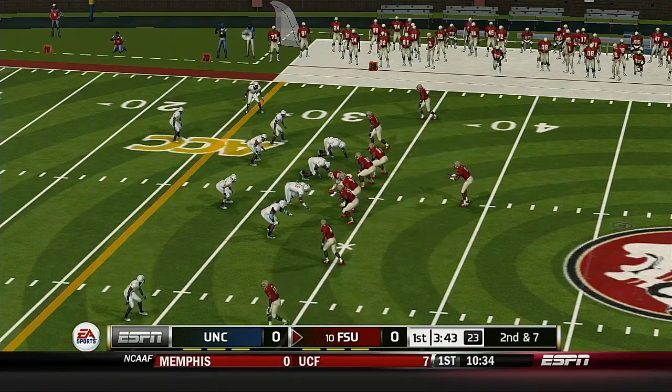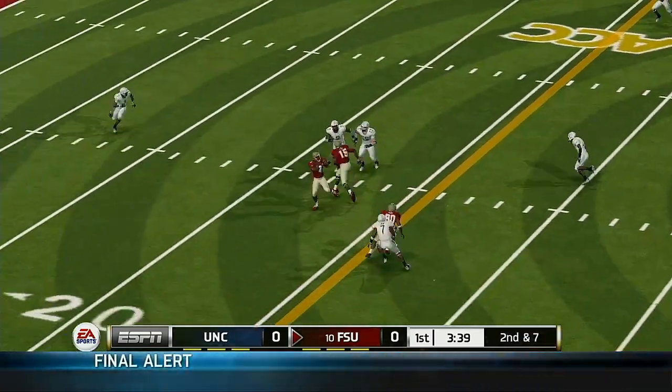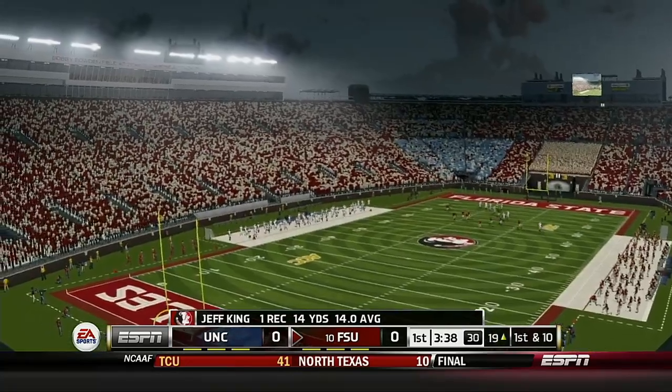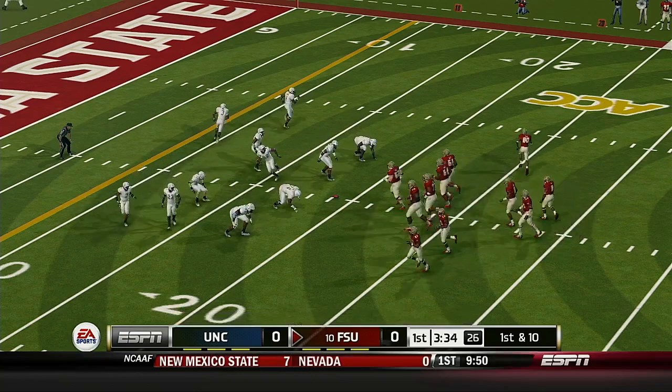They come out in a 5-wide set. He's hit and taken down. That makes it first and 10. First and 10. Ball on the 19-yard line.